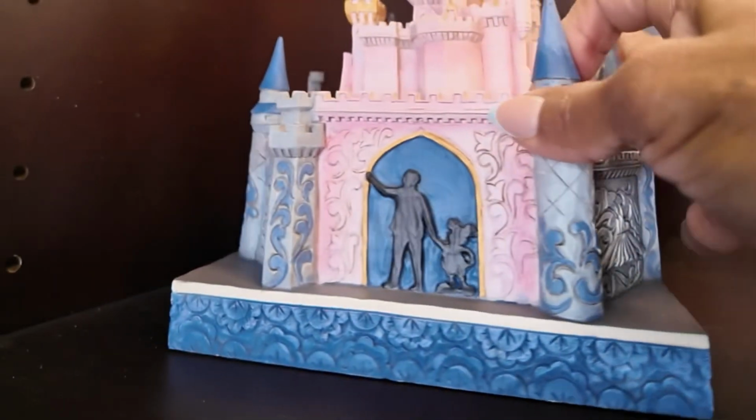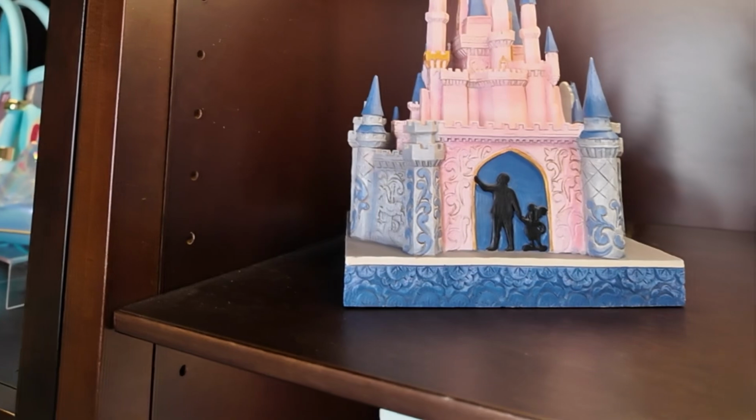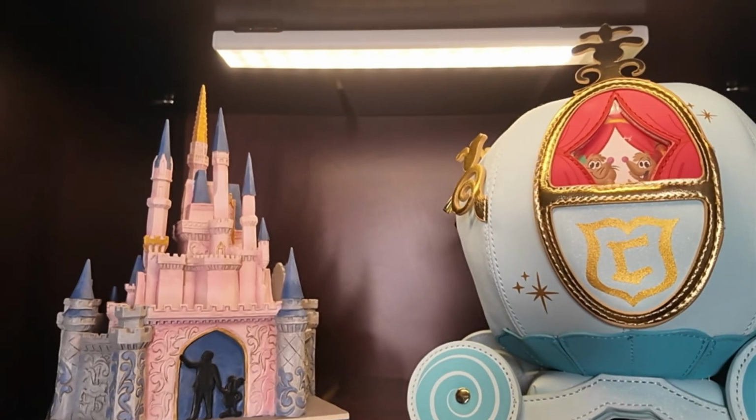So I did love this. And then right in the center you see Walt and Mickey. So this I thought was such a beautiful piece to go together, and it's so pretty for my shelf number two.